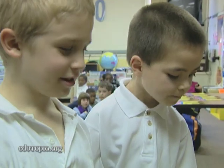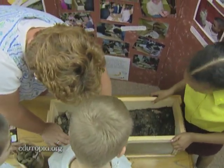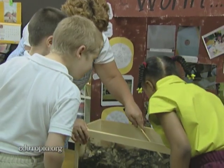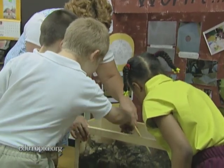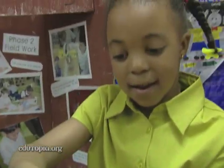These first graders at Newsome Park Elementary dig worms, and they've designed an entire project around them with the help of their teacher, Cathy Huemer. There's one. You want to pick it up, Cameron? And they wanted to do animals. They had ideas. Let's do snakes. Let's do horses. Let's do dogs.